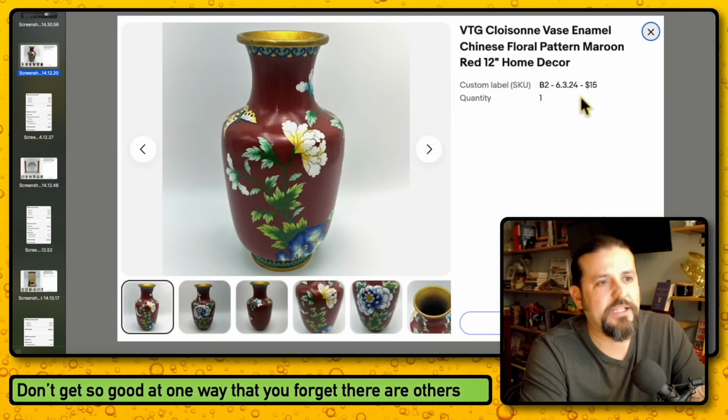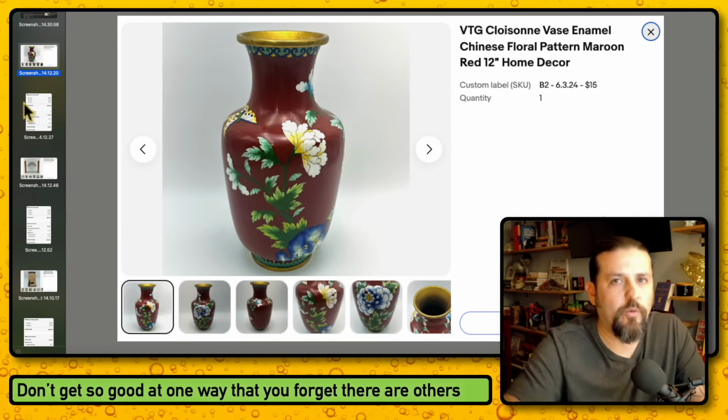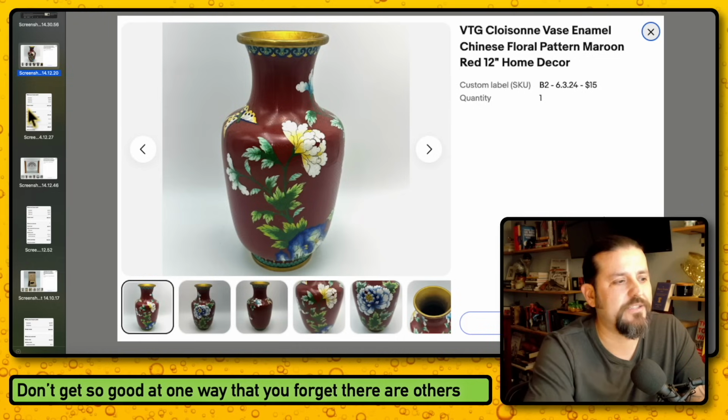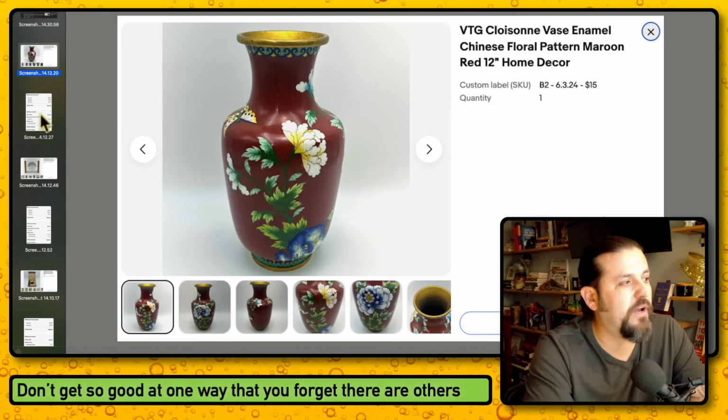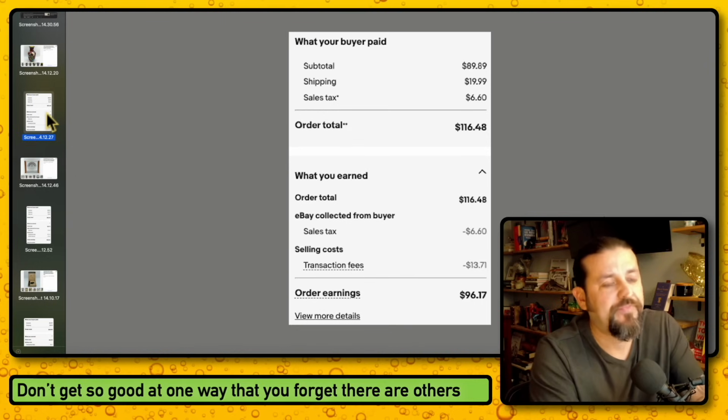So here we go. I bought this for 15 bucks. It was made into a lamp, by the way, so it has a hole at the bottom, but still, it's beautiful. I removed everything that made it a lamp because I just think that's stupid and it just ruins the vases. But anyways, I removed everything and I put it on the description, and look, sold for $89.89. It took a long time. If you notice, it says 89 cents. That means that it's been in my store for 10 months at least.